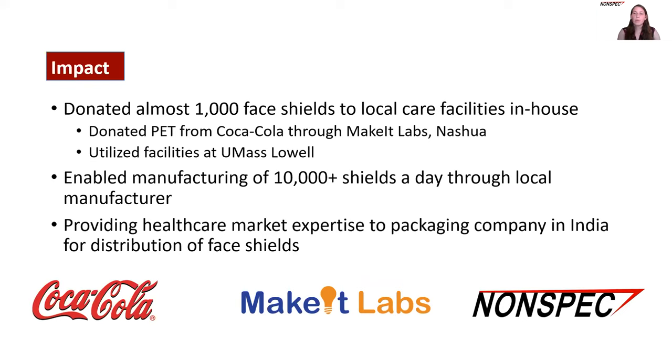So the impact that we actually were able to have over this time is we personally made and distributed about 1,000 face shields to local care facilities and healthcare. We worked with Make It Labs in Nashua, and they actually got a donation of PET from Coca-Cola and were chunking it out and distributing it to groups who were 3D printing and otherwise making face shields. So that was a wonderful partnership that we were able to engage in.